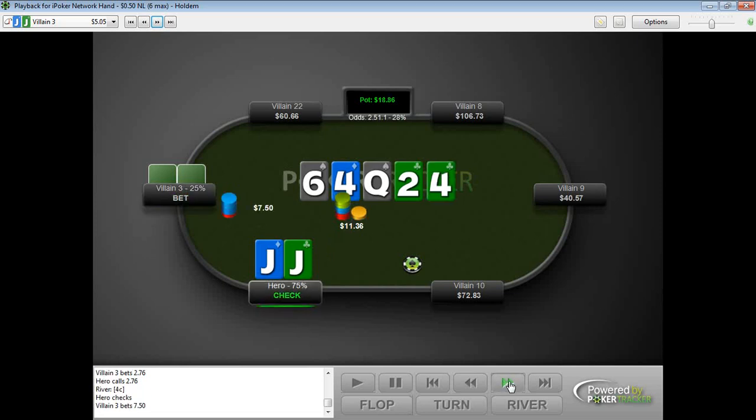And 4 comes out, he bets, and then we finally fold on the river. So I think this is a hand that we definitely should not have c-bet here. It just looks sexy because, oh, we got jacks, but look, he could have definitely bluffed us off the pot. It's possible that he did.